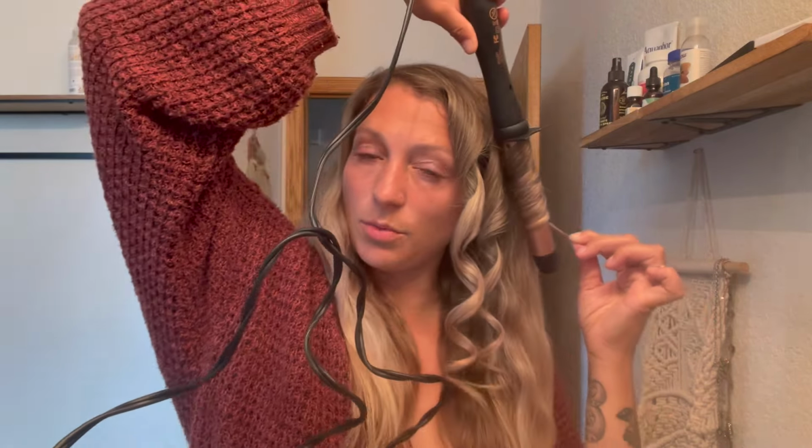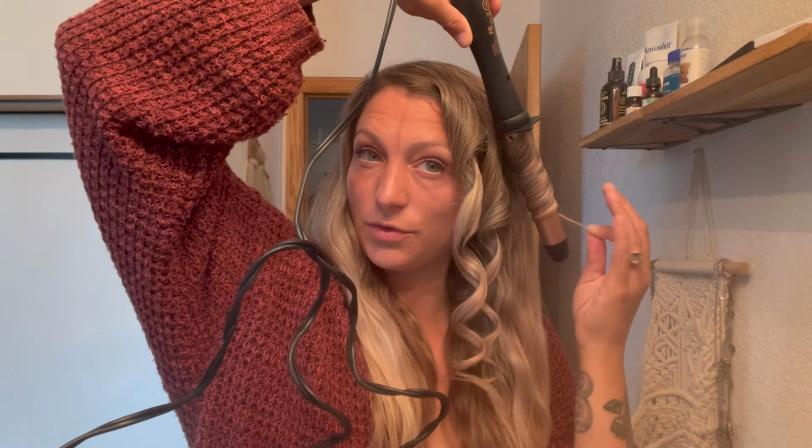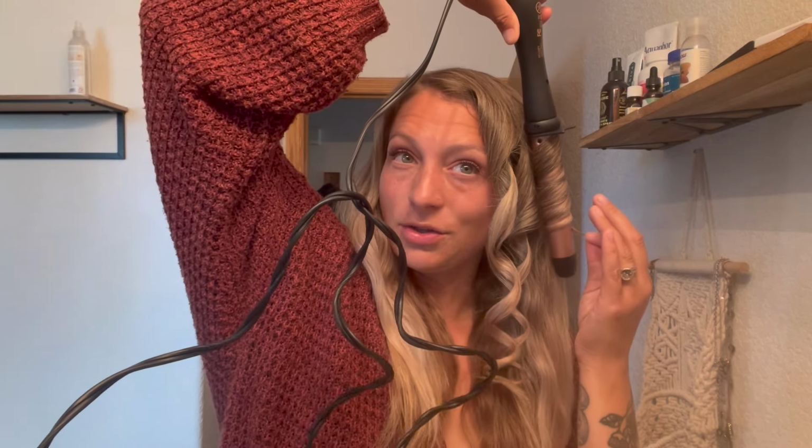And then I just spray it with a dry shampoo from the Wellness Company. You don't have to do that, but that helps. And that's how I make my curls last over a week. So if you can swing it, I suggest doing it.